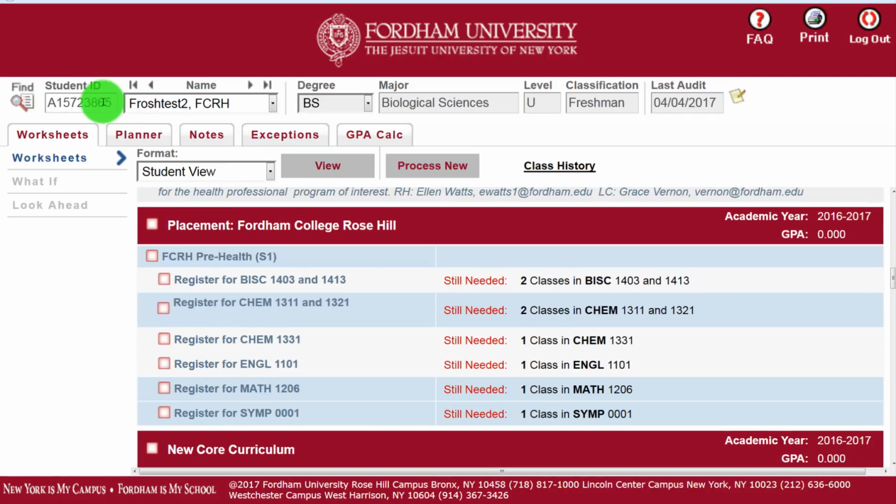Let's take a look at another sample placement for a different kind of student. We can see here this is a Bachelor of Science in Biological Sciences student, and they are pre-health. So right off the bat, as a BS Biological Sciences, we know that this student will not be subject to the language requirement, for example. We see that this placement is suggesting that the student take BISC 1403 and 1413. This is the Intro Bio 1 with lab.